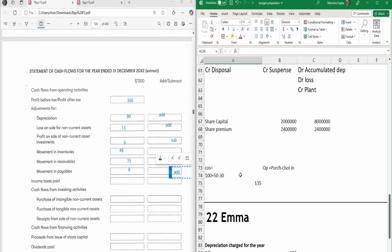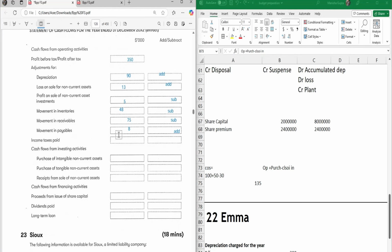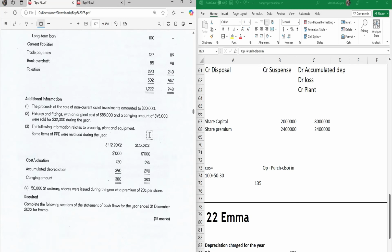Okay, so we are done with this part, adjustment 1. Now income tax paid. For income tax paid, what you need to do is look at whether any tax payable amount has been booked in the SOFP. If yes, then you need to perform the calculation by making the ledger or direct one.